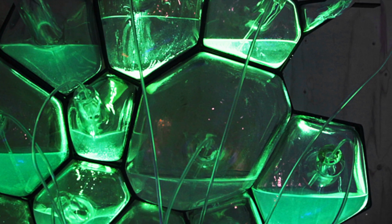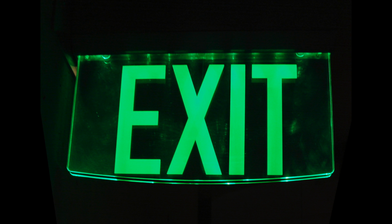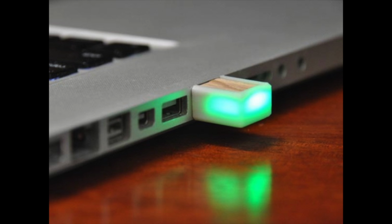BioLight will probably be used where low light levels are needed, such as exit signs, nighttime road marks and signage, step lights for cinemas, theaters and other dark spaces, indicator lights, and even atmospheric lighting for therapy and mood enhancement. The BioLight experiment could potentially create living energy products that are self-energizing, self-repairing, and even self-reproducing.